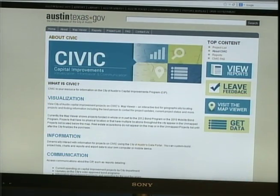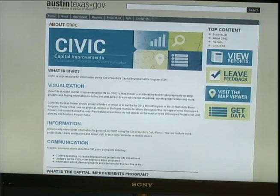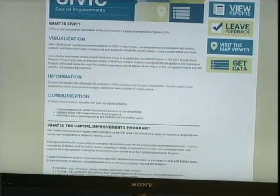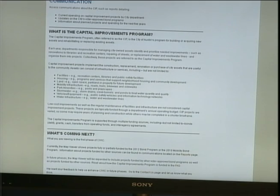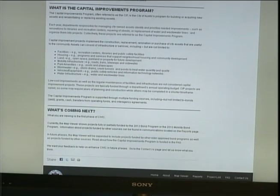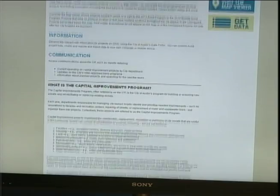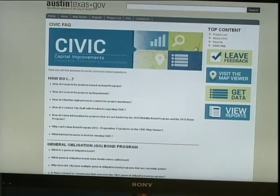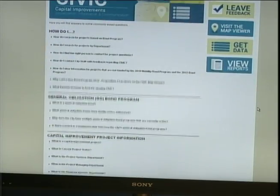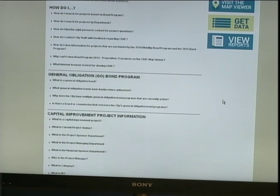Then to go to the next part, which would be the About page, which is really where we get to the point of providing this context and deeper information to people that may not be so familiar with this content. So we talk a lot about what is CIP, what is the Capital Improvements Program, and also introduce some of the features of the site. We've also built off of this with some easy to access FAQs, or frequently asked questions. So it's a nice place for people to quickly get to information that they may have about this project and about CIP.